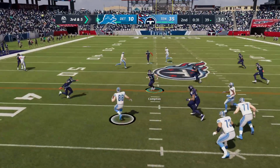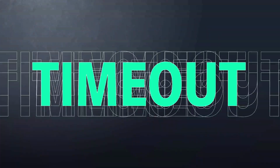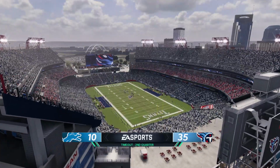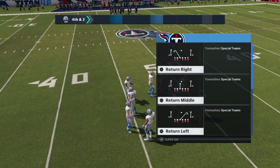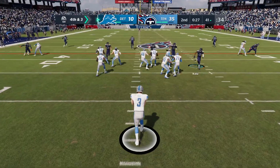From the gun on 3rd down, Stafford. Open man, he's got him, the tight end, Hockenson. The Titans going to use the 1st of their timeouts as they stop it with 28 seconds to go in the first half of play. Here's Jack Fox now as he'll kick it away for the 2nd time.